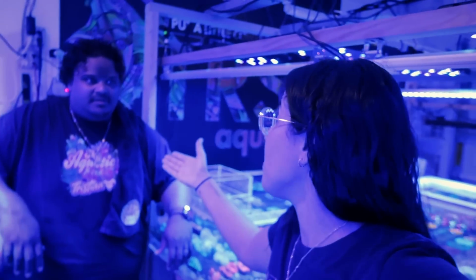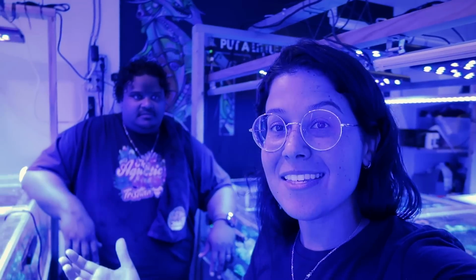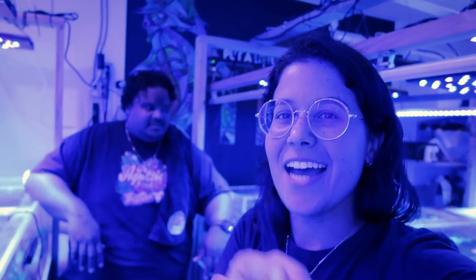So on the point that you said, I always like to say too, reefing can be really expensive if you want it to be. It doesn't have to prevent you from getting into the hobby just because you see lights that are $600 a piece. You don't have to get those, and you can still get great results. So yeah, don't twist my words.